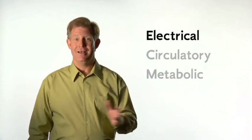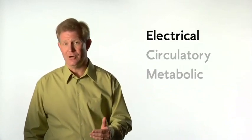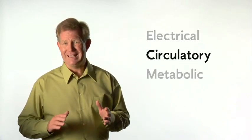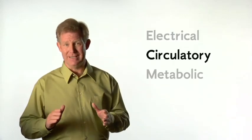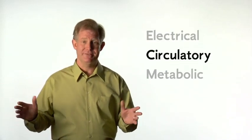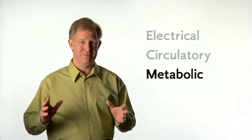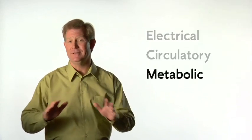Unfortunately, the more common experience for rescuers is to encounter the patient several minutes into the cardiac arrest during the circulatory phase. It's at this point where the ability to establish adequate CPP is linked to the likelihood of successful ROSC. Beyond the circulatory phase is the metabolic phase. When the patient enters the metabolic phase, the byproducts of metabolism have built up to the point that ROSC is very unlikely.